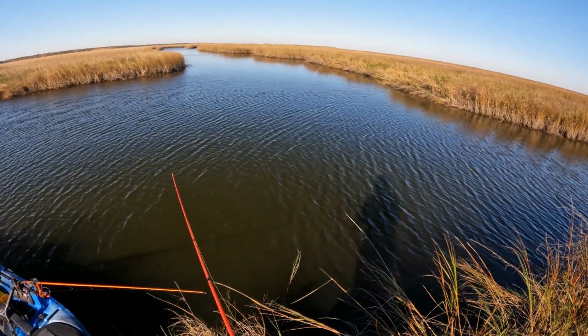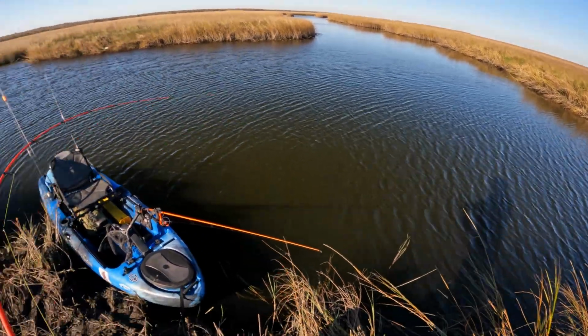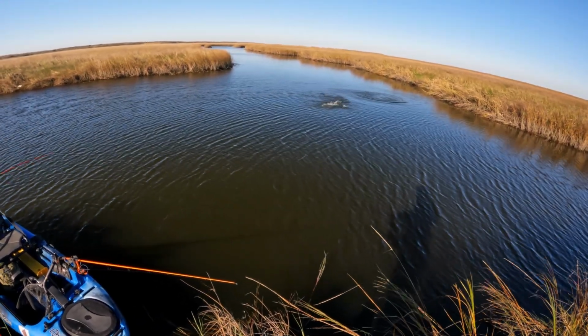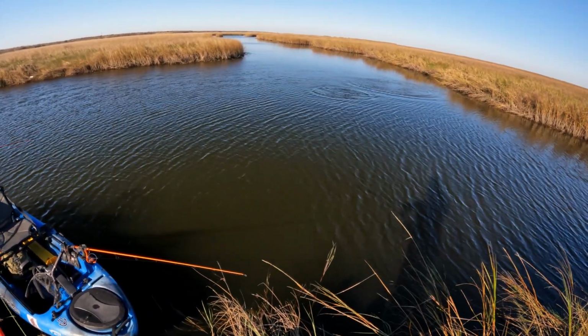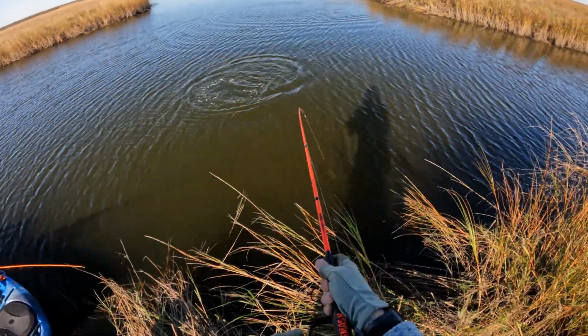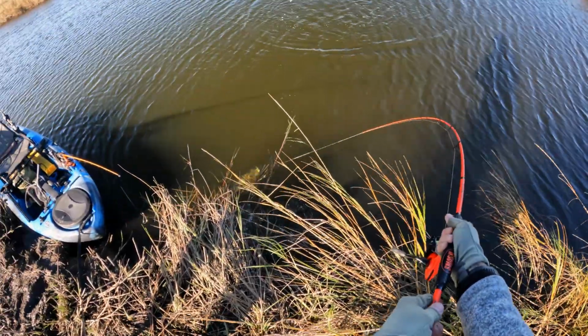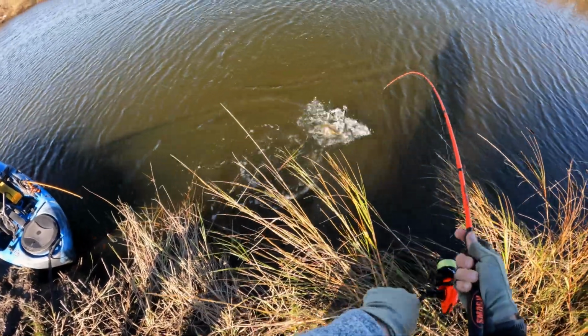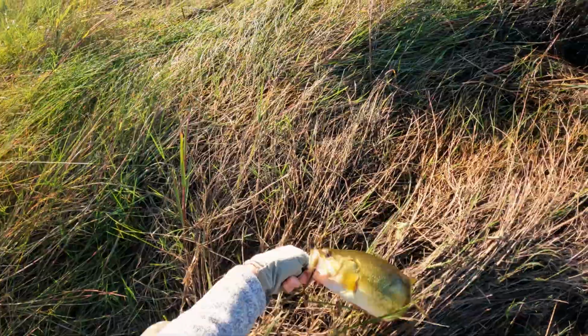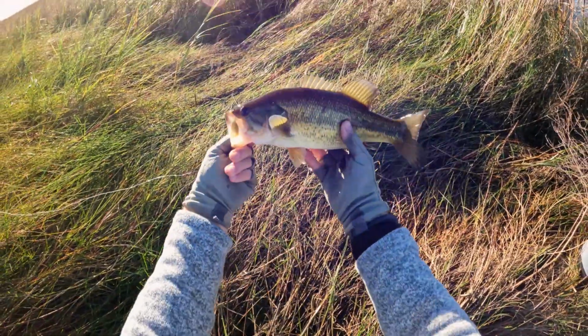Also, that's just a bat. Oh, that's a bite. That's a fish on. There's no way that fish is coming off. I mean, I stuck him. Man. Another really nice bass, man. Let's flip him. Man, just another really nice marsh bass.